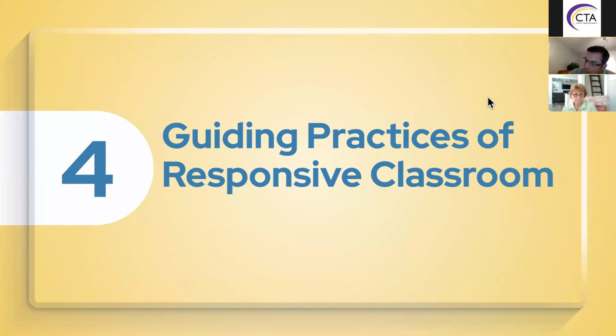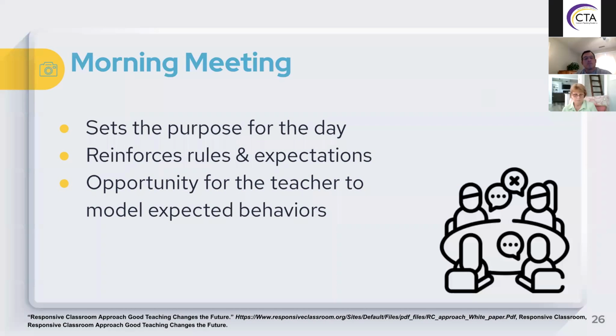All right, so what I would like to do now is start showing you what a daily routine would look like using responsive classroom in the adapted PE world. And so morning meeting is the first part of this approach. And morning meeting can look different depending on what kind of classroom you're in, elementary versus secondary. If you remember, I mentioned that secondary levels tend to use something called responsive advisory. Same idea, just a little bit different.